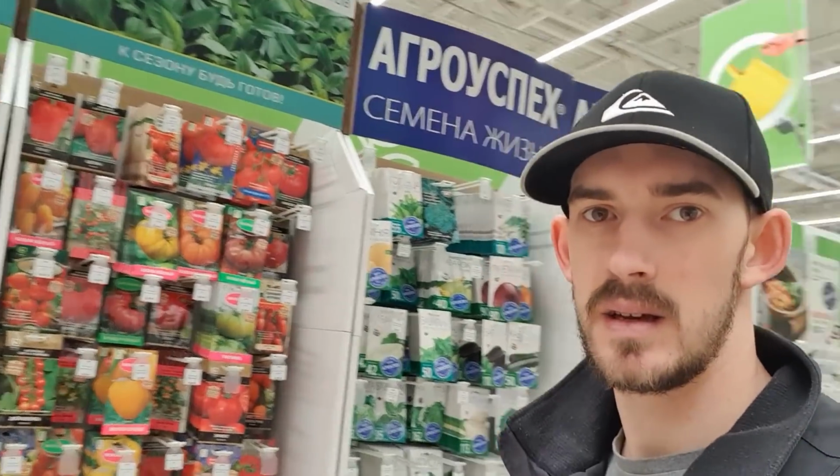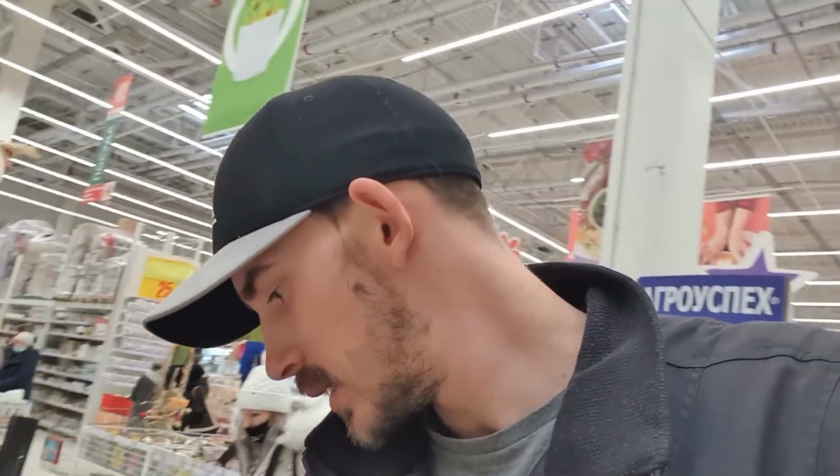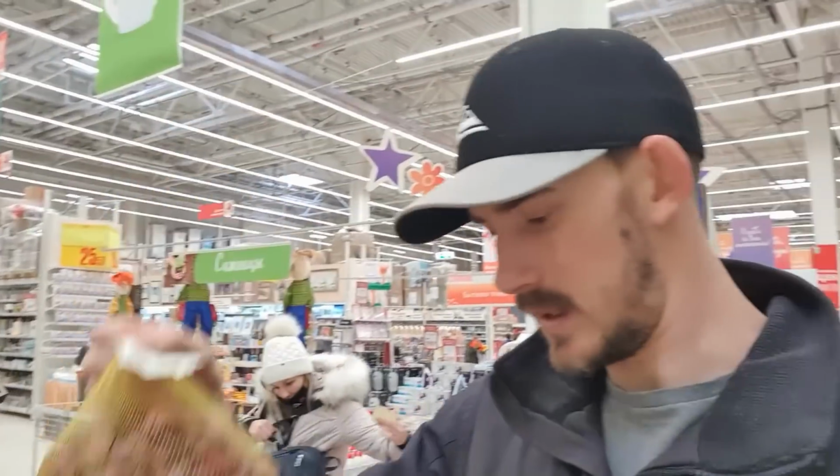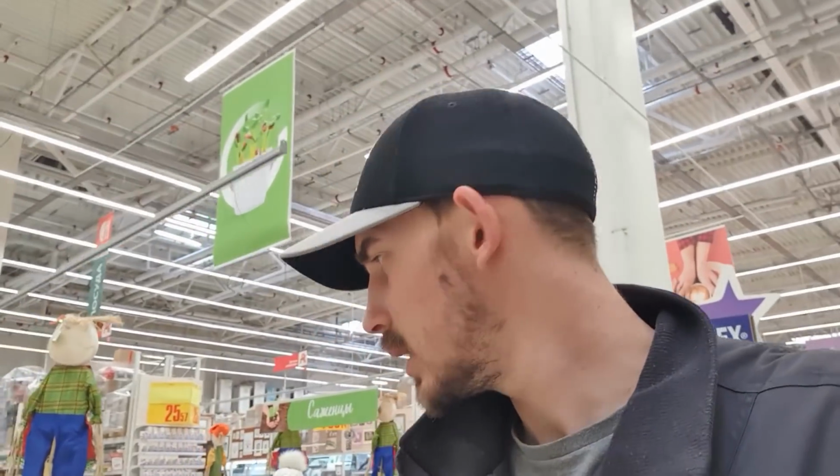So another thing that's pretty big around the time of International Women's Day is that it is the start of spring. So we're technically in spring right now, even though there's snow everywhere. And so we have loads of seeds. They're not always here, but now it's a big section full of seeds. So you can buy a bag of seed onions for about $2 Australian, and about $1.50, I suppose, American.